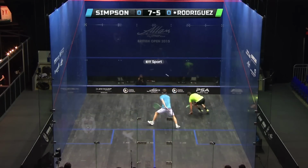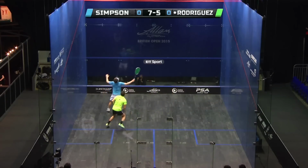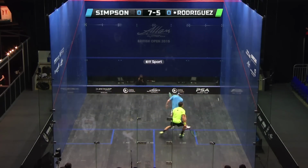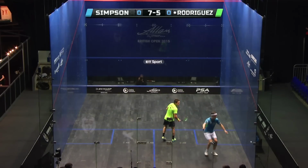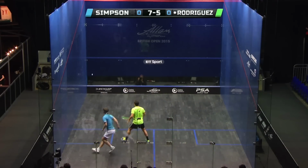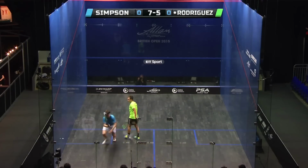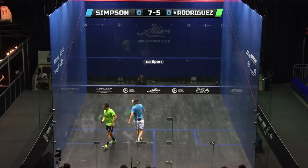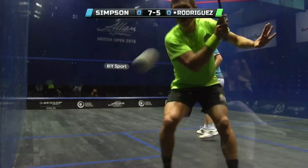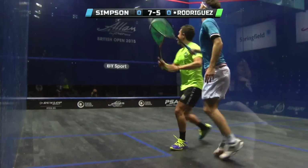Great pickup. And again, it's a nice use of height though from Simpson. Yeah, it's good variation. There's the hole. Yeah, a bit more. That's better from Rodriguez. Just checking the Simpson movement on the tee, stopping him a bit, making him move from a static position.